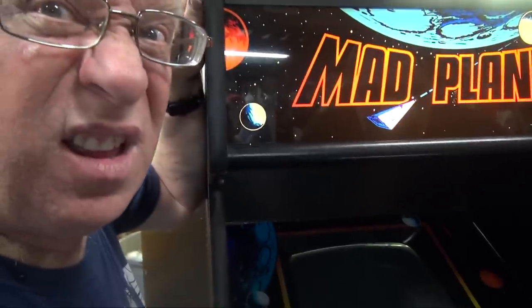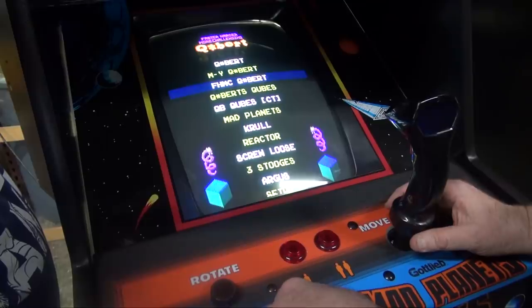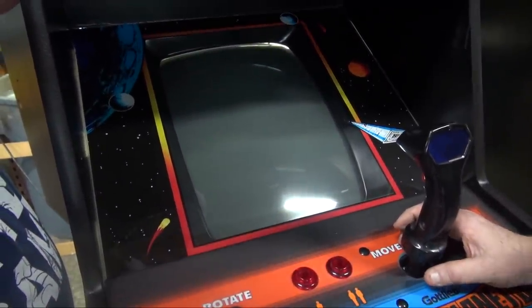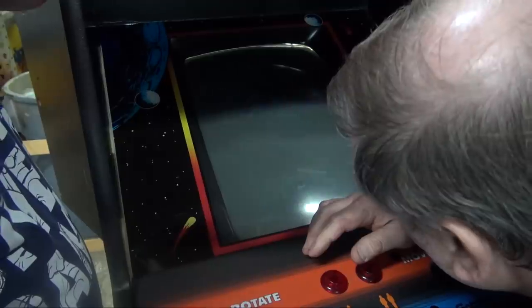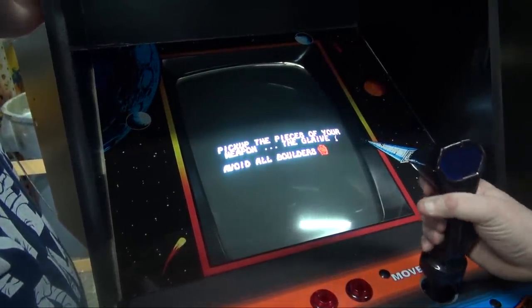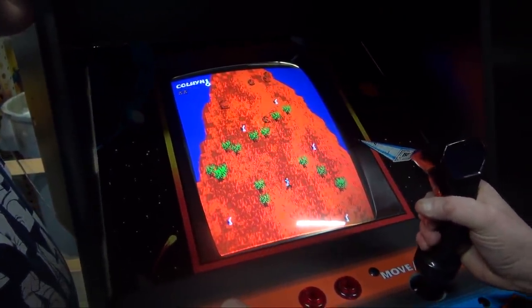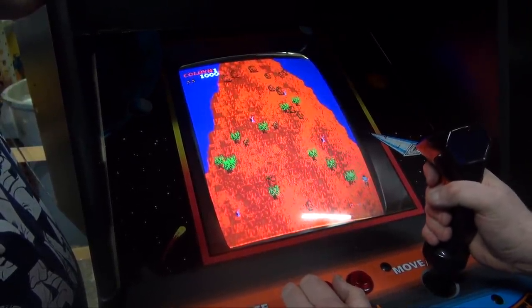Alright, I'm gonna hold the two buttons down. You hold the start buttons down, and you can convert it to the other games. Now, who can forget the famous crawl? We have to turn the sound up on this because, you know what? The volume is on the board. That's right. See, I'm no longer using the volume. Now, this one doesn't have a fire button. I have to pick up all these things.